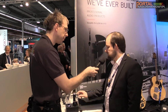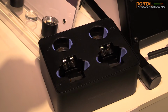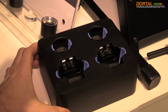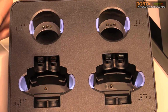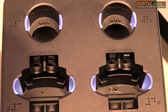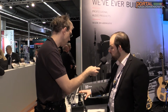As I said, the transmitters have charging contacts, and we also have a charger for them. It's a four-slot charger. You can charge two handheld transmitters and two belt pack transmitters at the same time, and also only the batteries. So it's a very flexible charger. It has a media control protocol inside, so you can connect it to a network and get information for your media control, for example if a transmitter is inside the charger and the status of the charging process, and you can also control the charging process.